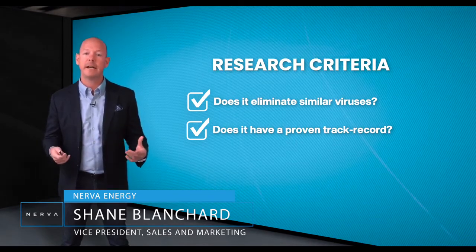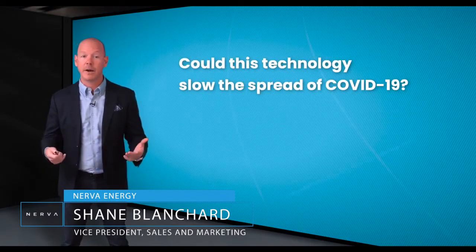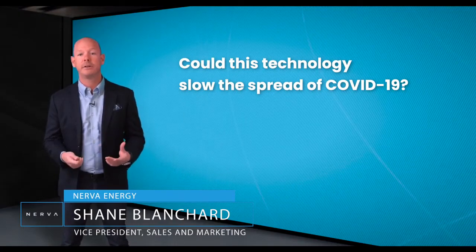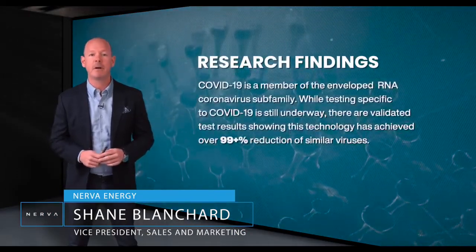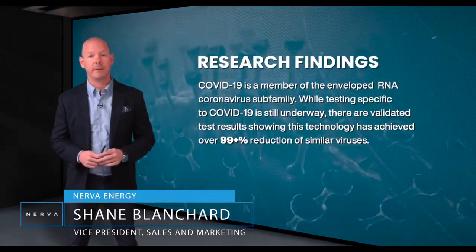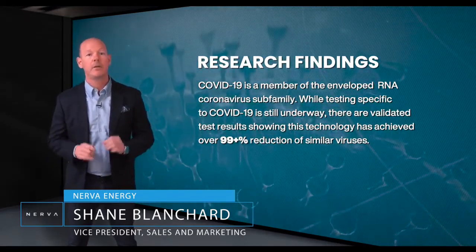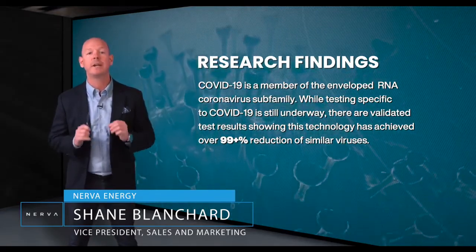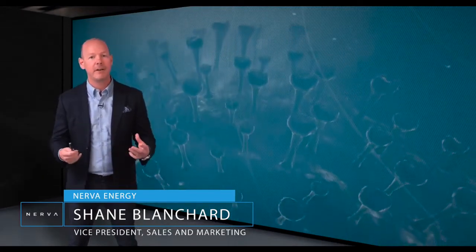Once our team was satisfied that the critical criteria was met, naturally, our next question was whether or not this technology would be effective at reducing COVID-19. So here's what we learned. COVID-19 is a member of the enveloped RNA coronavirus subfamily. While testing specific to COVID-19 is still underway, there are validated test results showing the technology has achieved over 99% reduction of similar viruses. Now let's state the obvious here, guys.